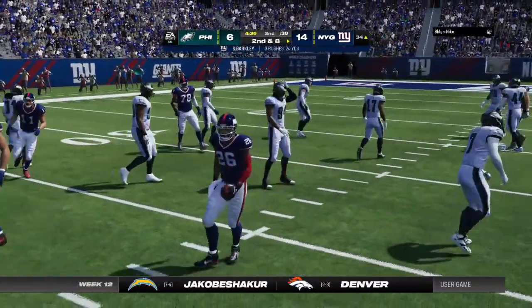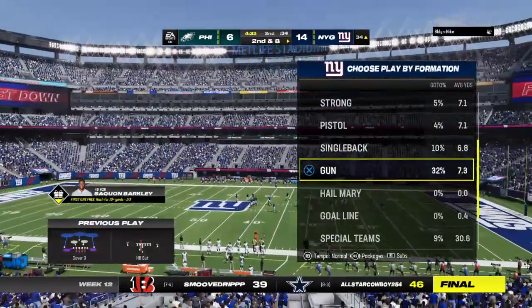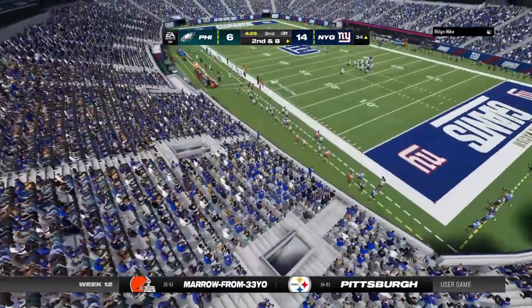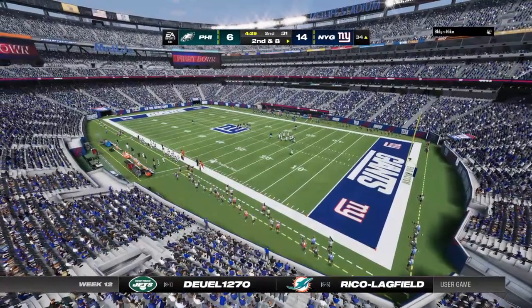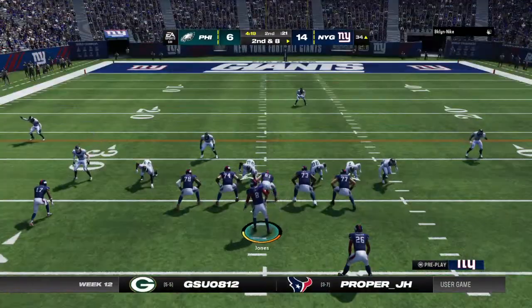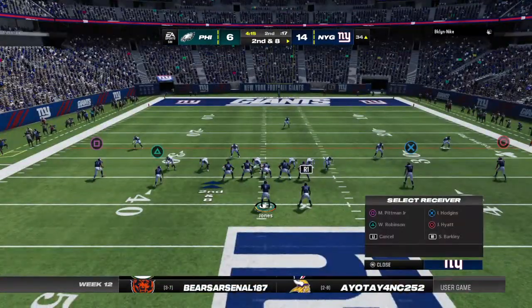2nd and 8 coming up. They suspected it was a power play up the middle coming at them, and boy, were they right. That defense got downhill in a hurry and limited them to just a couple on first down. From the 34-yard line, here's a 2nd and 8.